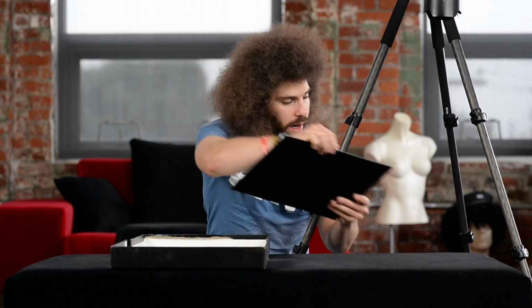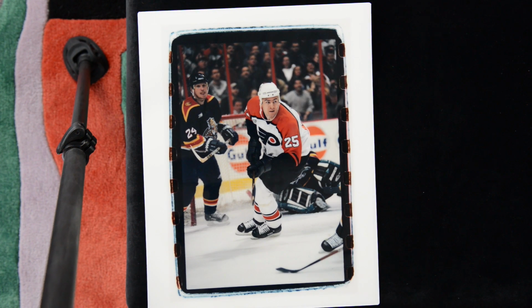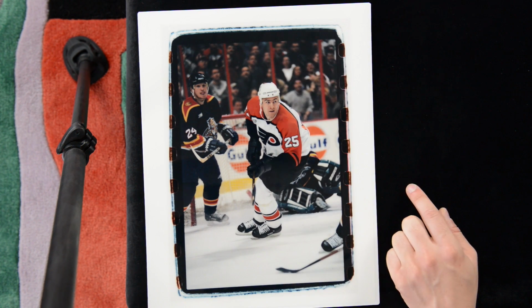We're almost there. So we have Keith Primeau here. He just started playing. I think this was his first game as a Flyer. That was a big trade. This is the quintessential action shot. The guy is coming around the circle. He's making his turn. His head is up.